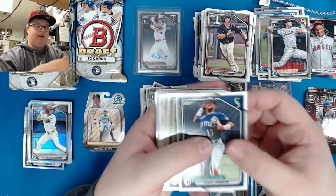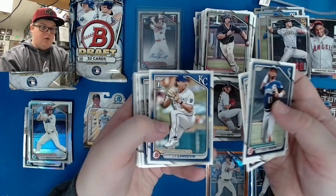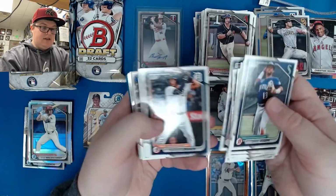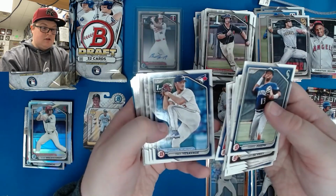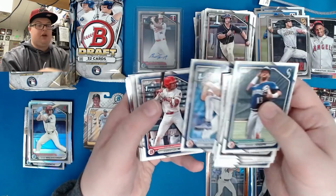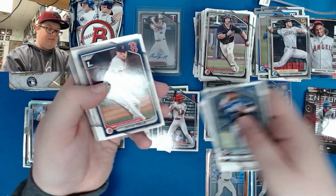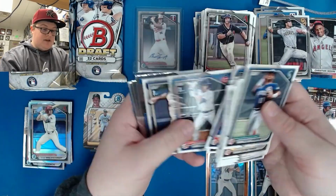So, all right. Dowell Joseph, Jackson Wentworth, Caden Dana, Hayden Miller, Trey Savage for the Blue Jays. He was the first round pick by the Jays. Christian Moore, he was a top 10 pick. Ariel Armas.